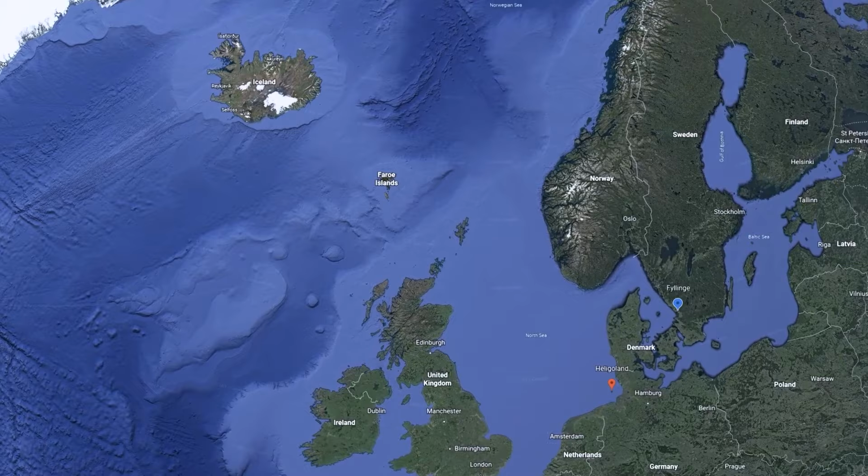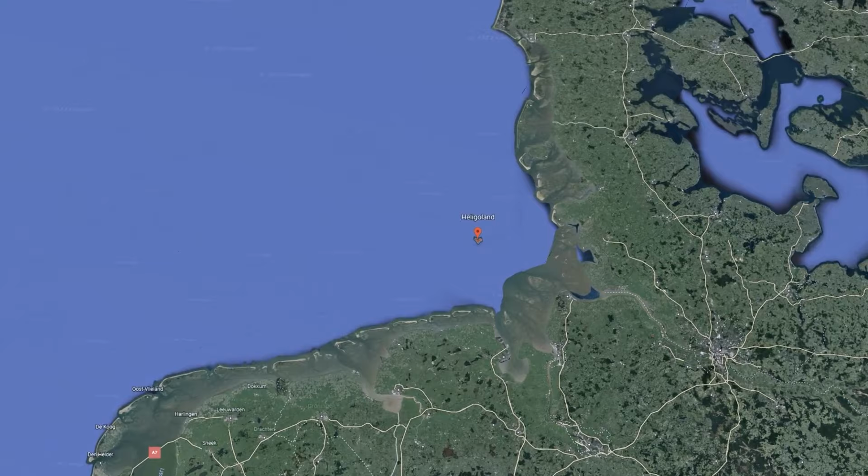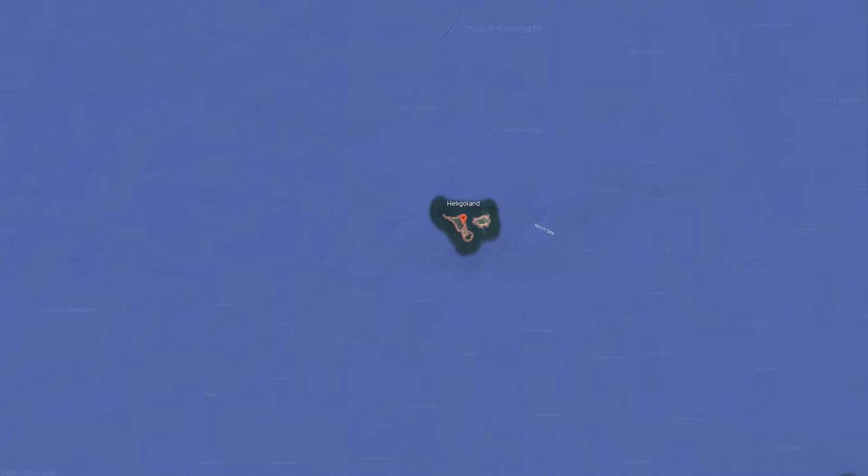Heligoland is an island about 70 kilometers from the German coast. The main island is about 1 square kilometer, and the island Düne is about 0.7 square kilometers.